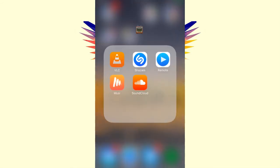Then I've got my entertainment folder. Over here I've got VLC, Shazam for detecting music and all that stuff. Then I've got Remote, which I don't really use. I don't have the Apple TV, so it's just there for the sake of it.